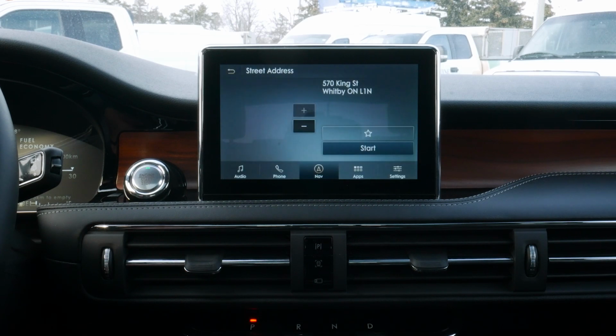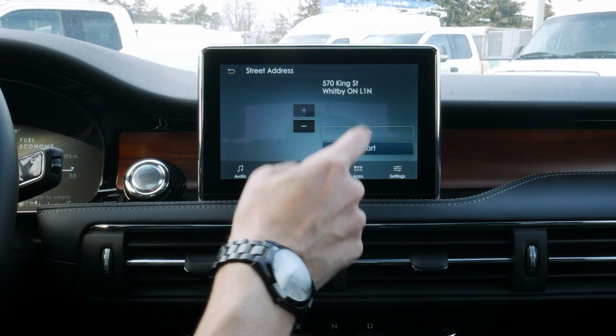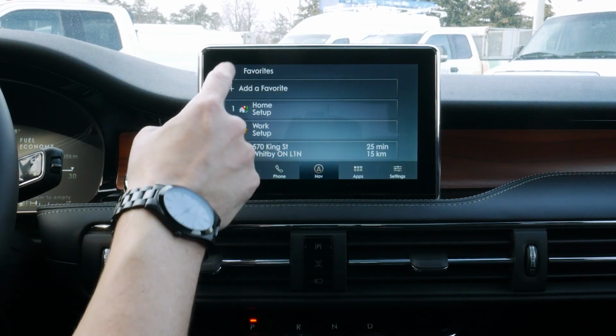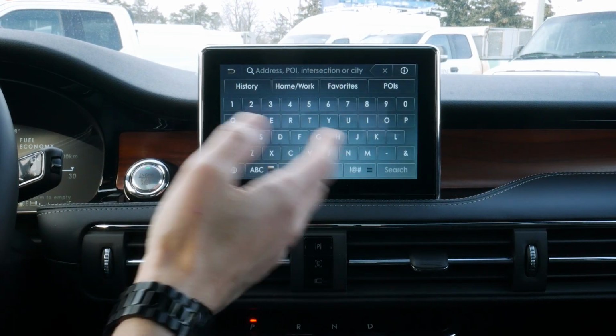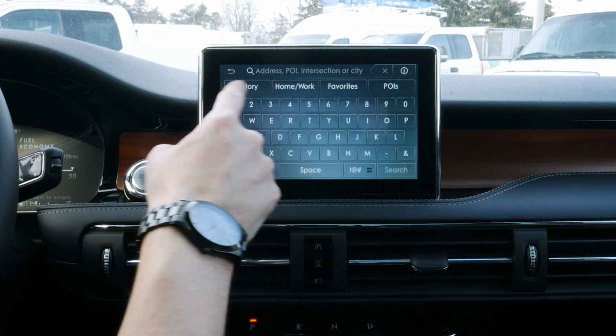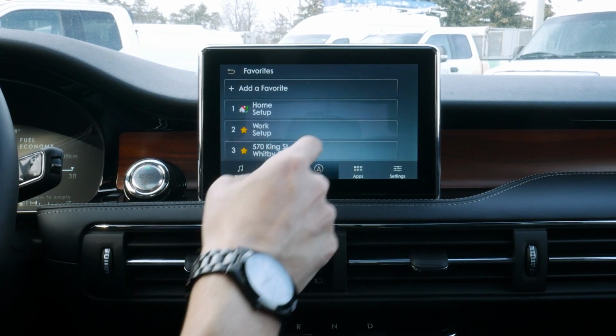I'm just going to show you why in a second. And then we can start. So if we just hit start, as you can see there, we've got our favorites. So it's now saved it in. Oh, that's why I was wondering what's happening? Saved it as a favorite. So if we go into our search now, we've got our history, homework, favorites, which we're going to jump into.